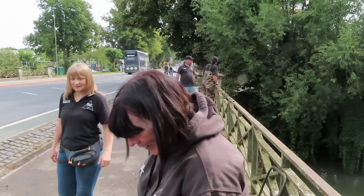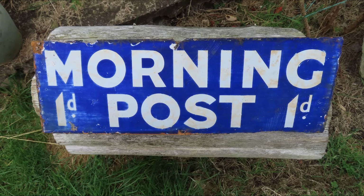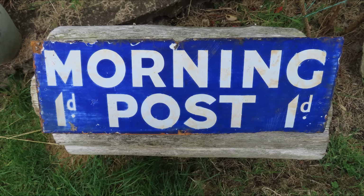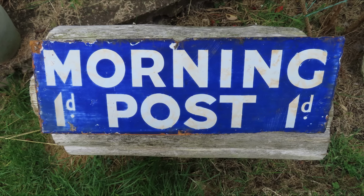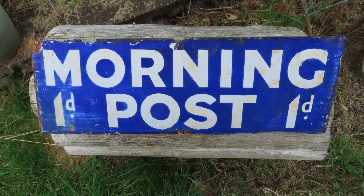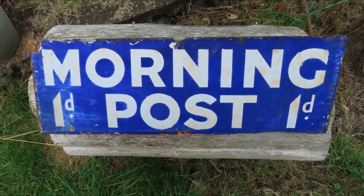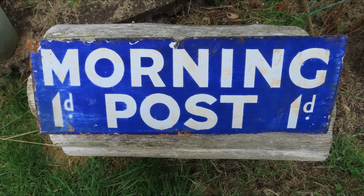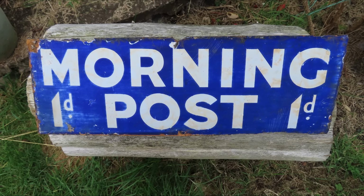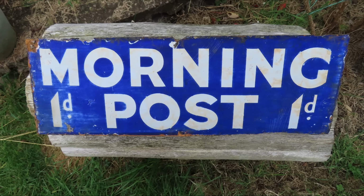Amazing, sis. Well done. This is a beautiful enamel sign that dates back to the period when the Morning Post was in circulation, which was from 1772 to 1937. But these enamel signs didn't start to be made till the 1880s and onwards. So based on this information, this suggests that this sign dates between 1880 and 1937. And after lots of research, it appears that this sign could possibly be a one-off, a mega-rare find indeed.